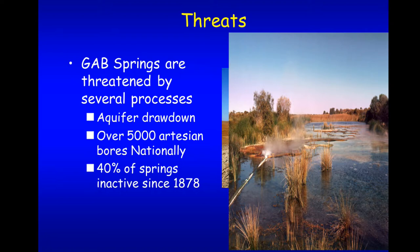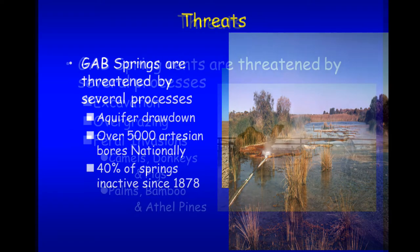There are over 5,000 artesian bores in the basin that are currently being used, so there's lots of potential to affect this pressure. We'll talk more about that in a minute. And since 1878, when we first started putting bores in the basin, about 40% of the springs have gone dry. So we've got a real job to take care of the ones that we still have.